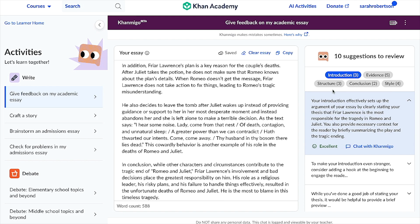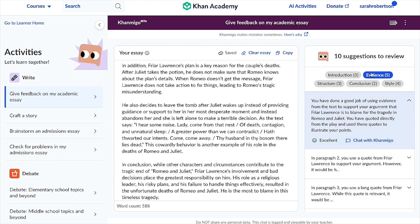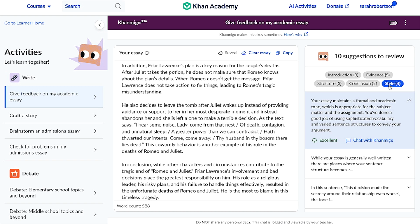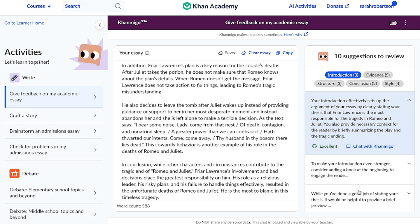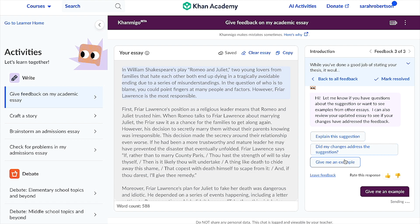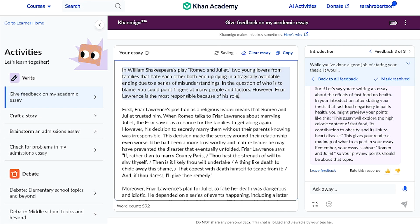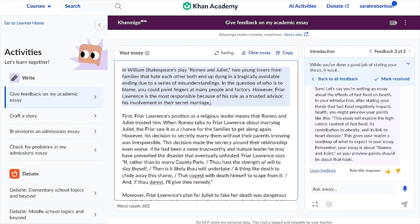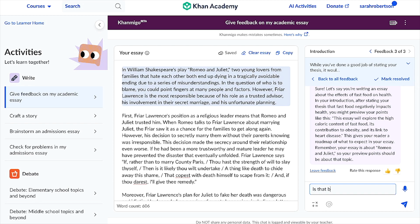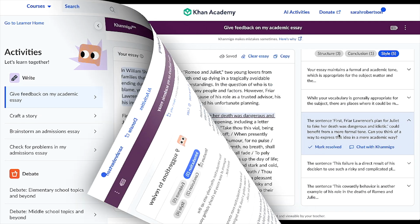You can see that Khanmigo offers insights into everything from essay structure and organization to how well arguments are supported, even down to style and tone. Your child can view the feedback, ask for clarifications, make revisions, and then request more review. It's like having a personal writing coach at your fingertips.